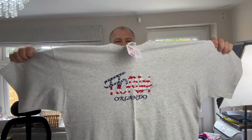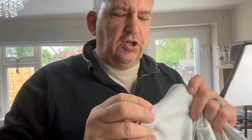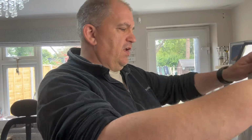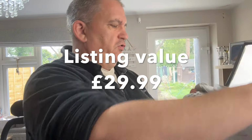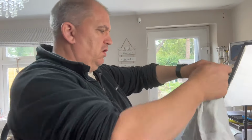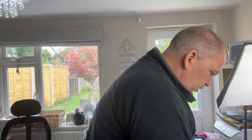But next one, I quite liked this one. It's nothing too special, but it is a single stitch American t-shirt. It's a Florida Orlando. It's got a nice bit of embroidery on it as well. It's on the Marina tag, and I think it's made in America as well. I'll double check. But £2.49 for that, just for a nice thing, good condition as well.